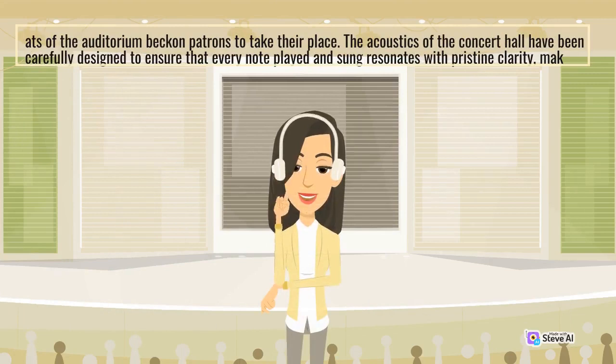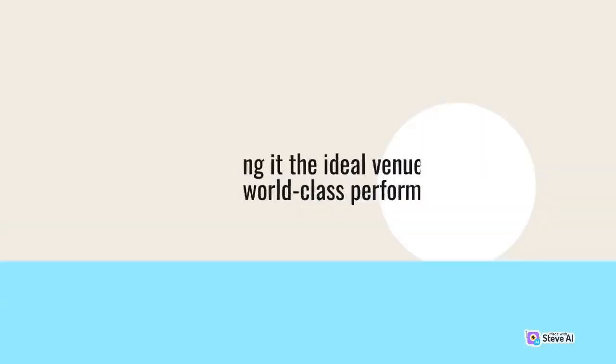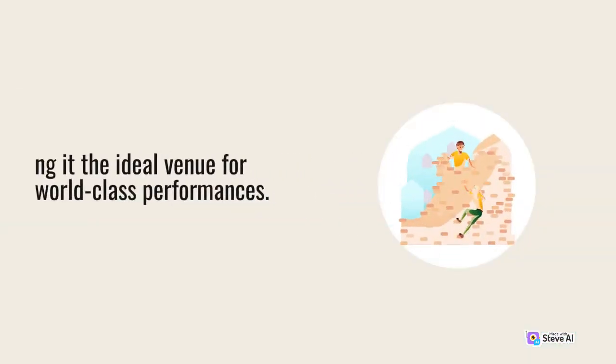The acoustics of the concert hall have been carefully designed to ensure that every note played and sung resonates with pristine clarity, making it the ideal venue for world-class performances.